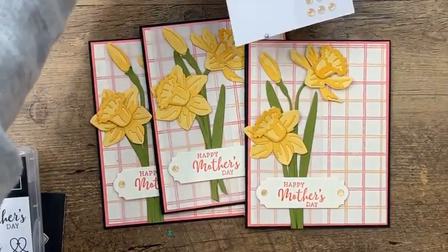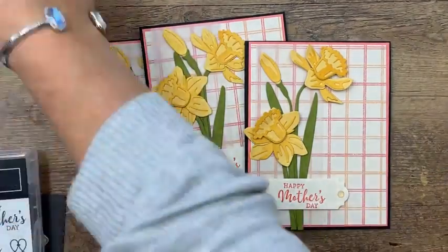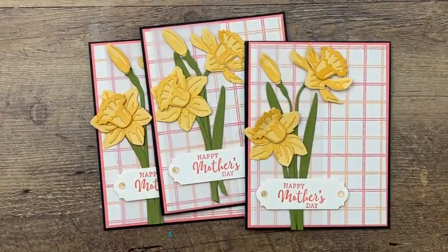All right. Let me see. Do I need this? No. I'll put this over here and this over here. We're going to do the next card. With this bundle, there's two ways to do the daffodil. There's what we just did, and then there's the stamped version.